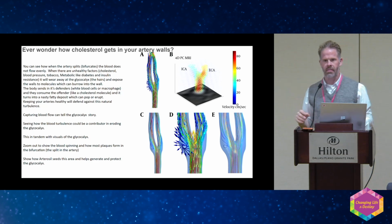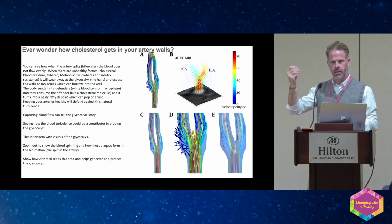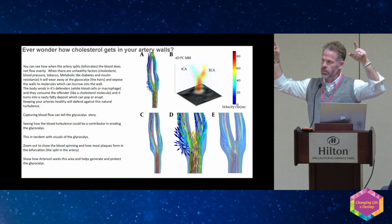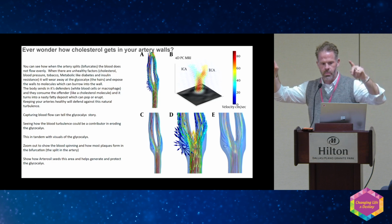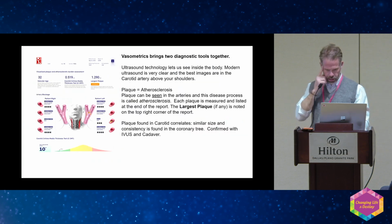So if you did have dense LDL particles, if you did have sticky cholesterol, if you did have Lp(a), I see symmetrical plaque on both sides of the patient's arteries because that's an inflammatory molecule that gets burrowed into the wall. And we'll end on that subject in a little bit.